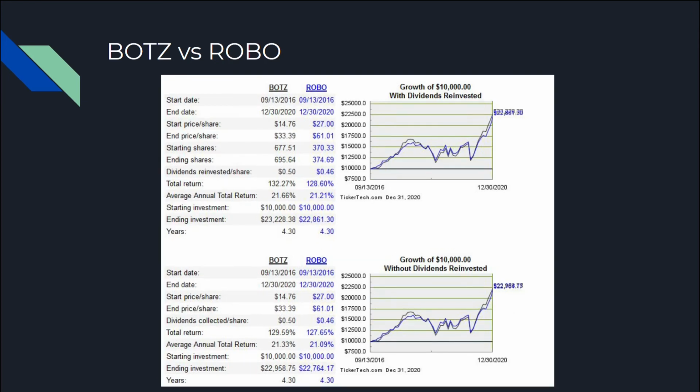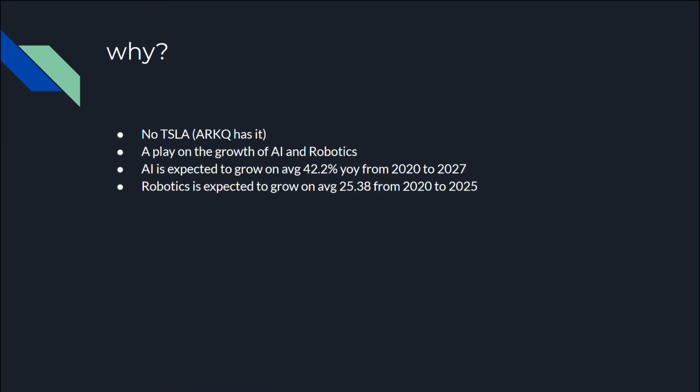And here's BOTZ versus Robo. As you can tell, they both have similar track records, but BOTZ edging them out. Now, why would you invest into BOTZ over something like RQ, which you have seen recently has been beating BOTZ? Well, for starters, there's no Tesla. And for those who don't like Tesla, think it's overvalued and overhyped, BOTZ may be for you.